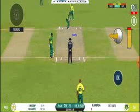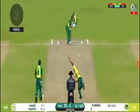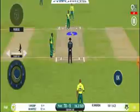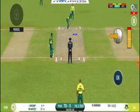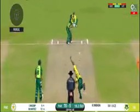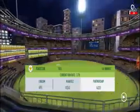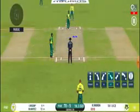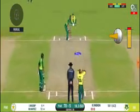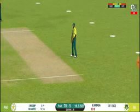There's a fielder at extra cover. Good lead. The bowler is bowling from his favorite end. Again, hit straight to the fielder. The captain has been good with his field placement. That's hit straight to the fielder.